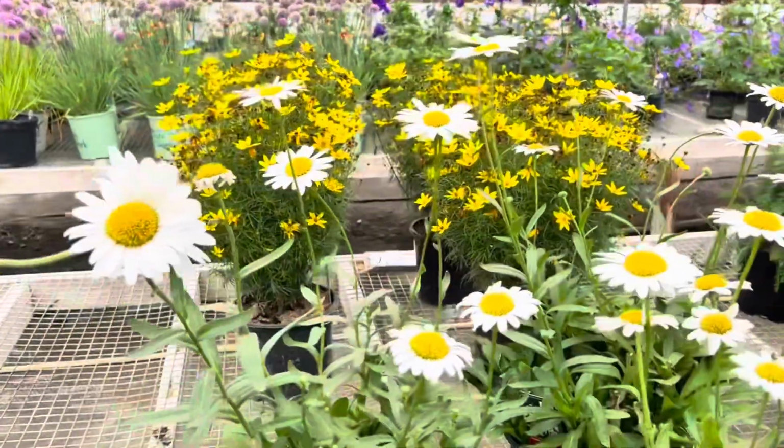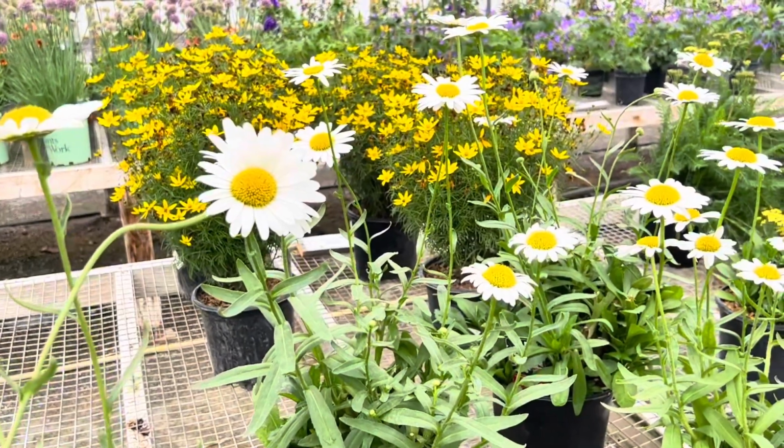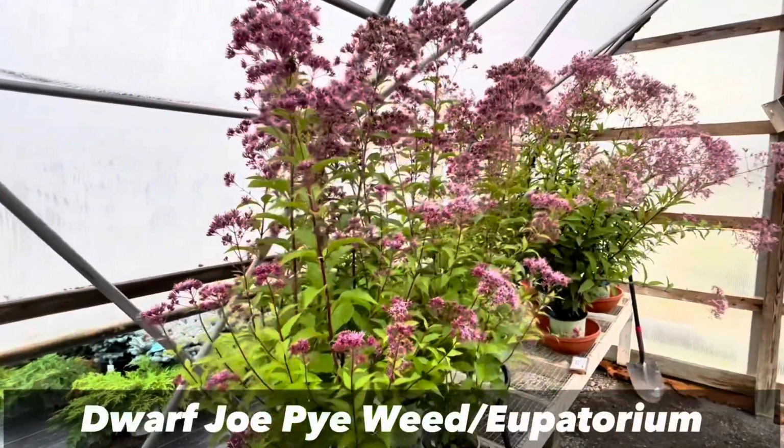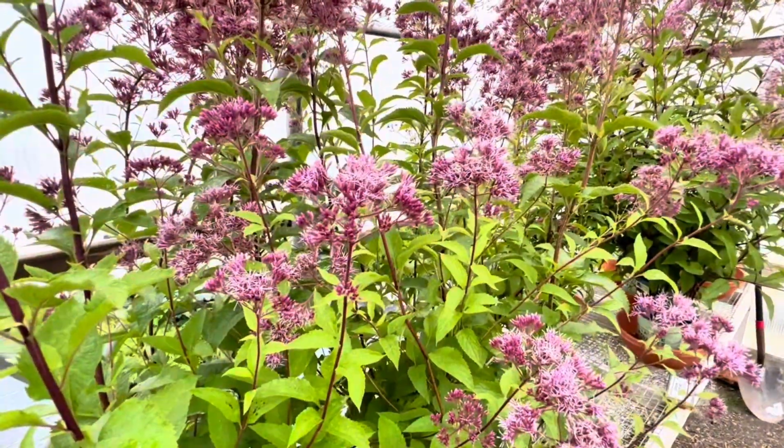Absolutely beautiful. And that one's been blooming for a really long time as well. And there's lots of new buds coming on that one. Tons of flower power on the Joe Pye weed. This is one that the butterflies absolutely love, and it does like wet soil.